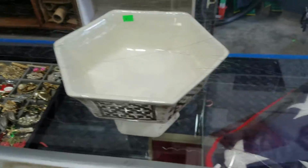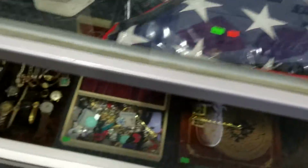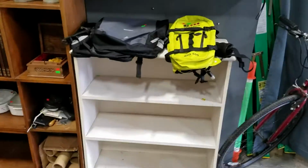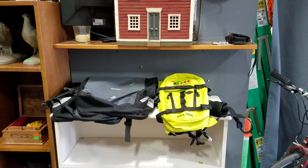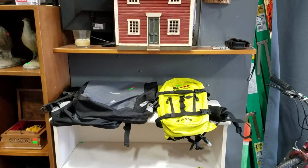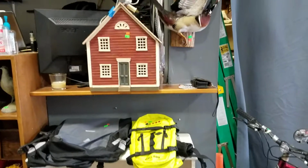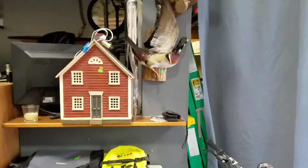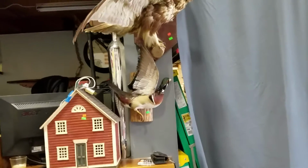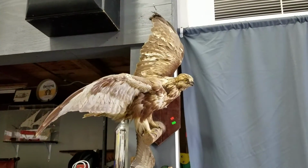Nice vintage compote. Got a large American flag there. We got some camping, I forget what they're called, the things that you carry the water in. And then that's a lighted wooden piece, signed by the artist. We got a taxidermy duck. We got a taxidermy bird there, something like a hawk or something.